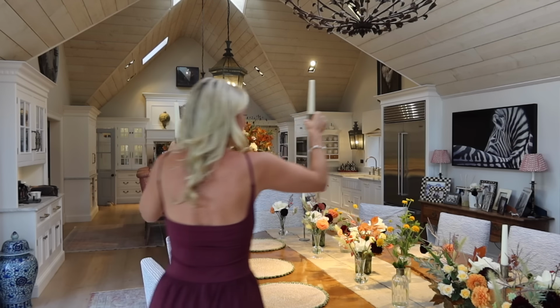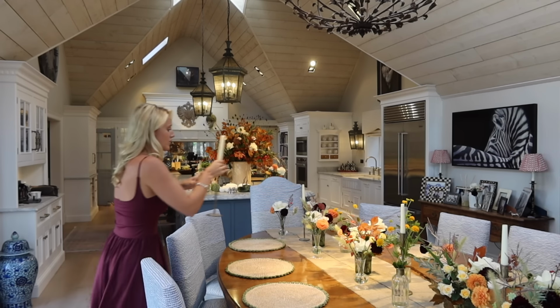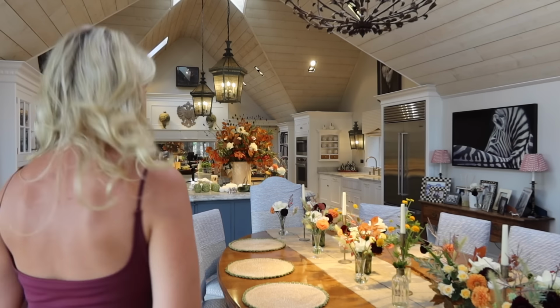Sometimes I stagger the candles, however, with this tablescape, I think there's enough going on that we can just pop them in a straight line. And sometimes I do stagger them because the heights are different, but we do not have that problem today.